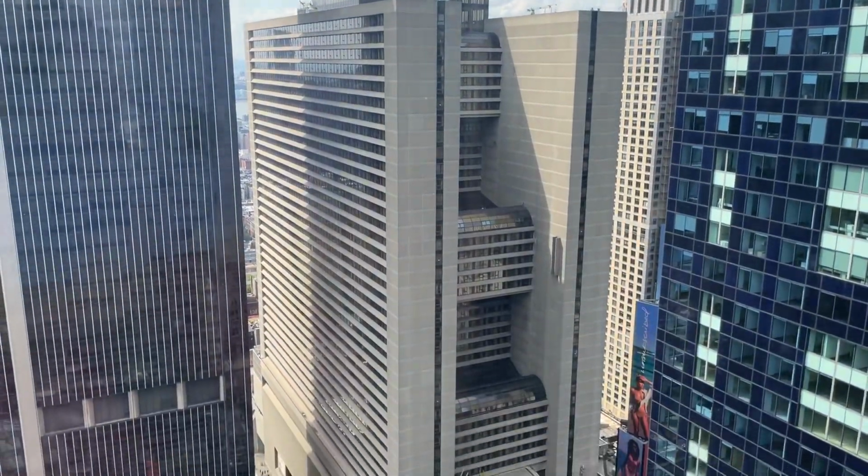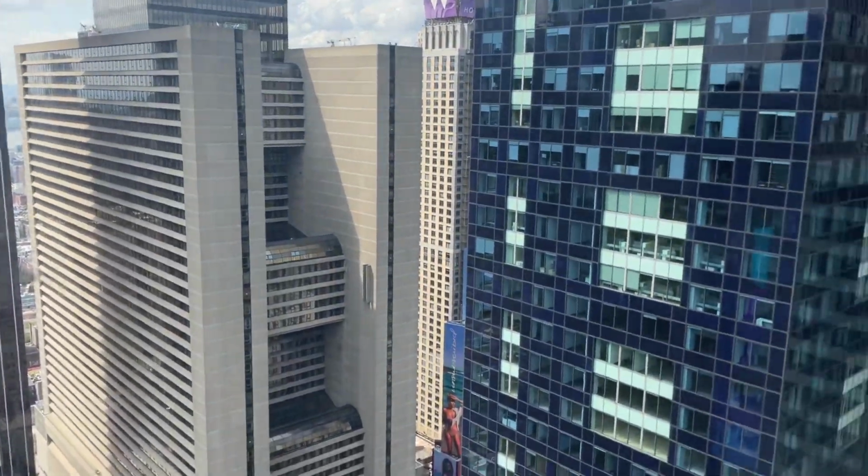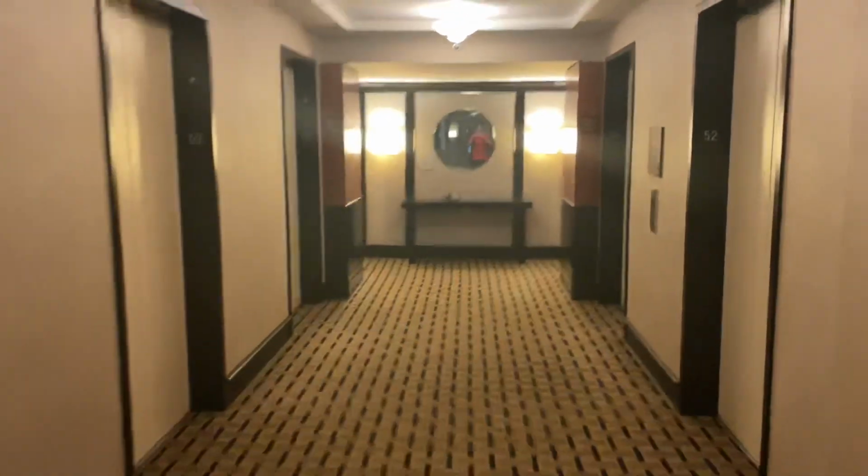There's the hotel we all know and love, the Marriott Marquis in Times Square. But right now, we are at the Millenium Hotel, Times Square, with these Fujitec elevators. Call buttons are original, but sadly, everything else is not.